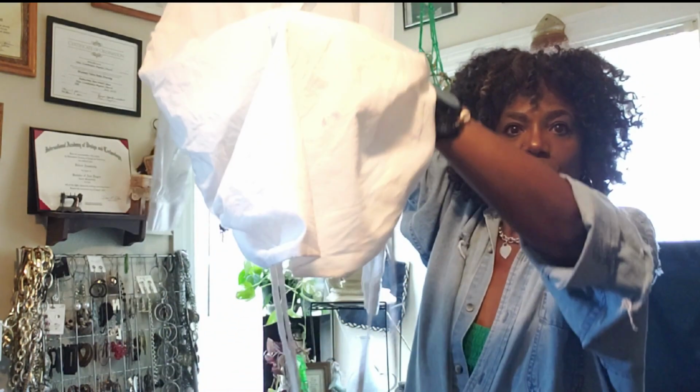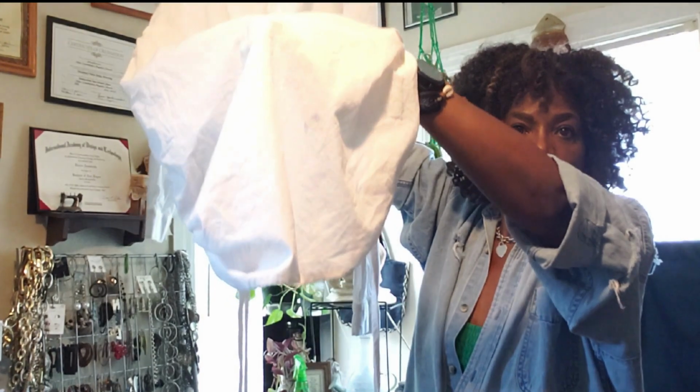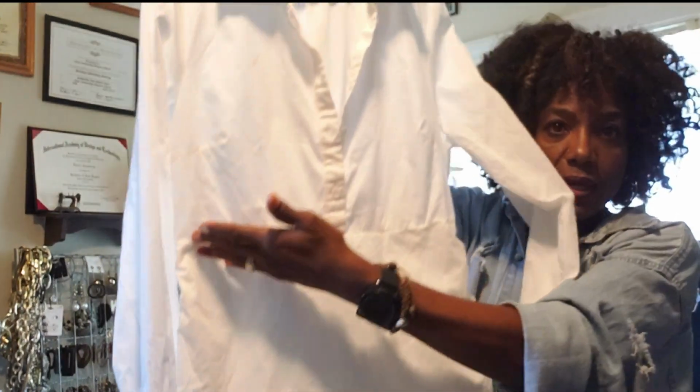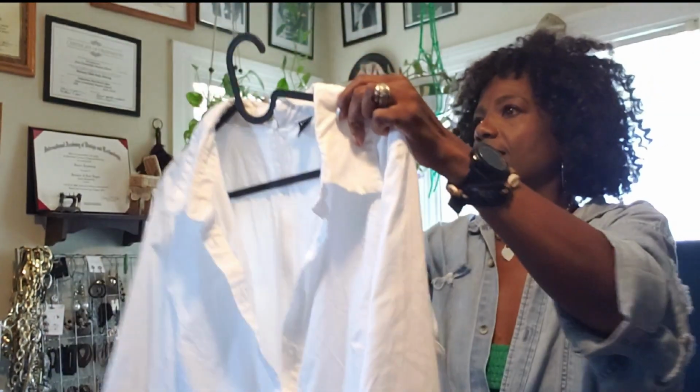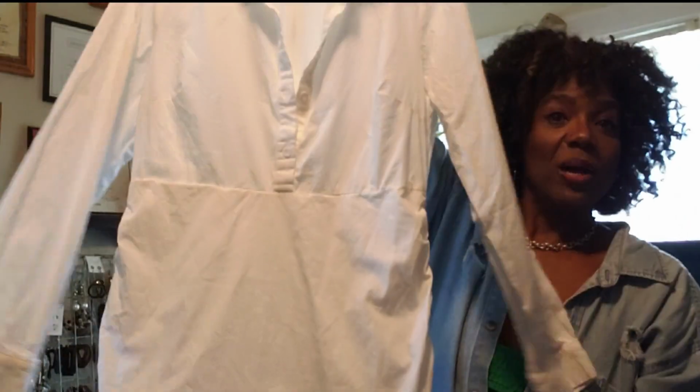This would look really good with a pair of boots. Cowboy boots, over the knee boots, or you can wear it with just about anything. It buttons about halfway at the waist. Again, zippered in the back. So I thought that was really cute.